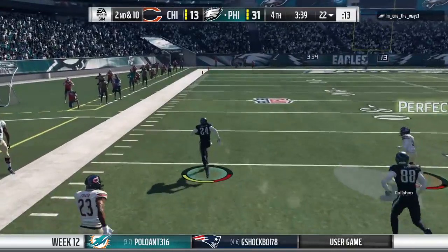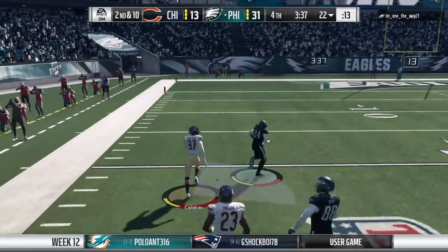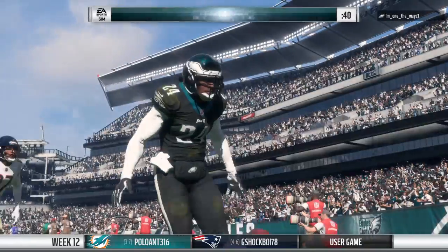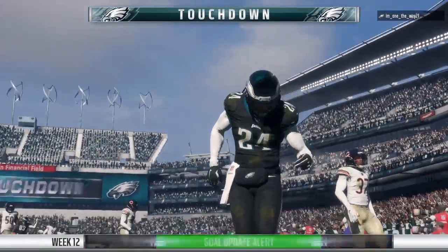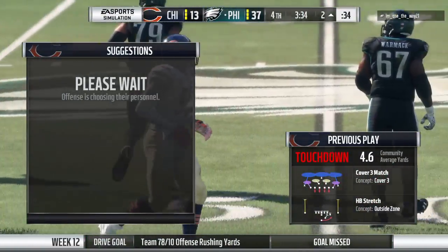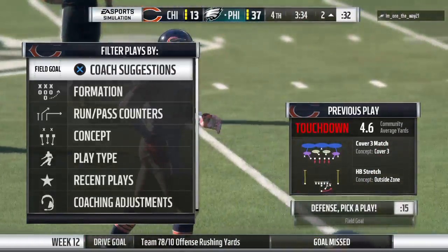I think that chicken park. Devontae Freeman, they're not going to get him. Touchdown, Philadelphia. Devontae Freeman, 78 yards. And the Eagles add 6 to their lead.